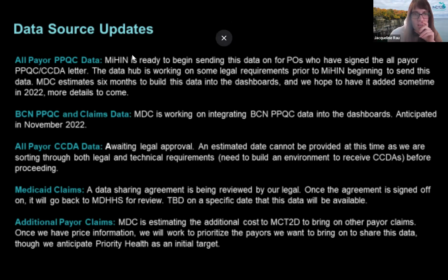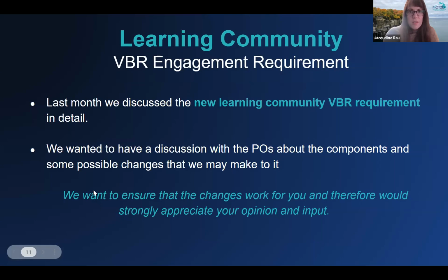Definitely feel free to follow up with us afterwards if you do have any, but hopefully these new updates and the reduction in the data lag on the dashboards help them get a little bit more useful to you and your practices. Through the examples that Jake gave, there's some clear applications to clinical care that hopefully we can use these dashboards for, and they'll start providing some value to your practices and to you as the PO. So moving on, we wanted to talk about the learning community.